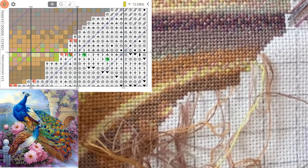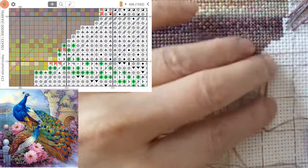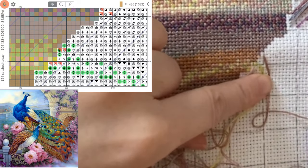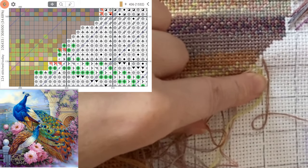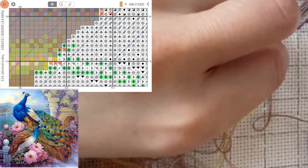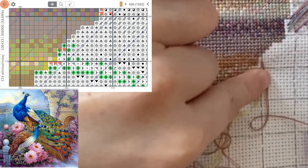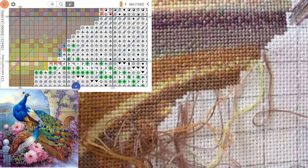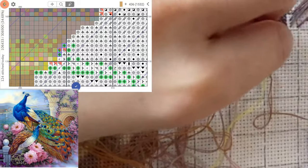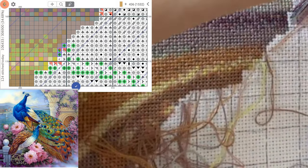Okay, let's try to decide how far up I want to go with this too. Like I say, I don't like to work across too wide of an area because then I end up with too many needles going. It makes things more prone to tangling, which you don't want. So yeah, I think these I'm going to set aside soon.